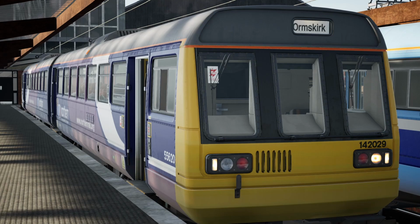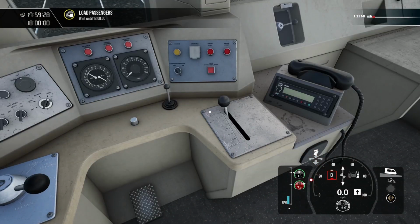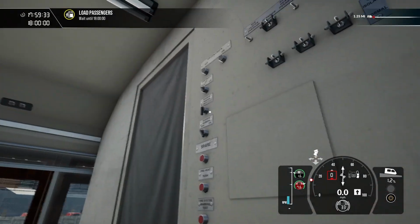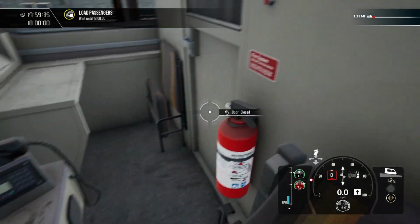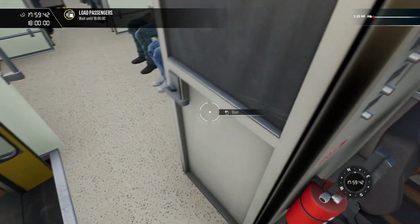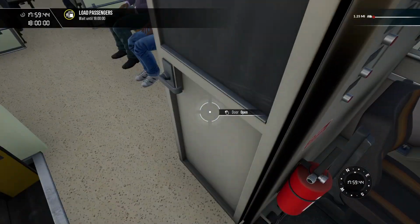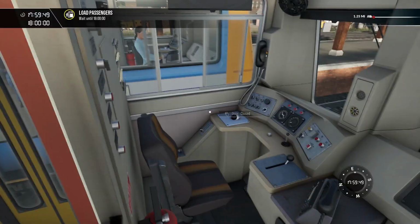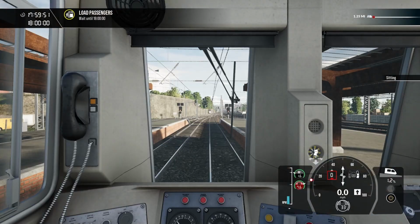So, we're going to be taking this Cummins Pacer down to Ormskirk from Preston Platform 3C. I've already got this baby all set up, so we're 30 seconds from leaving. Got the windows open. Hopefully, saloon lights are on. Yeah, they are. Whoops. Where's the blind click spot? It's really annoying. There we go. I can see who's behind the door. Alright, let's shut the doors.